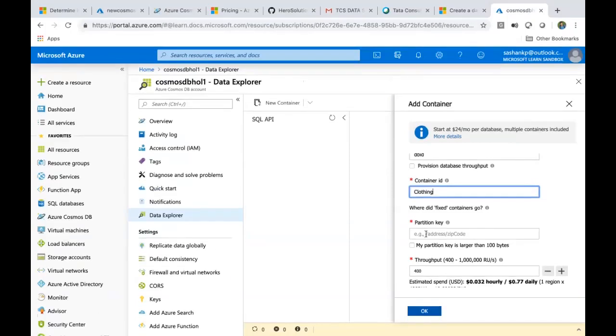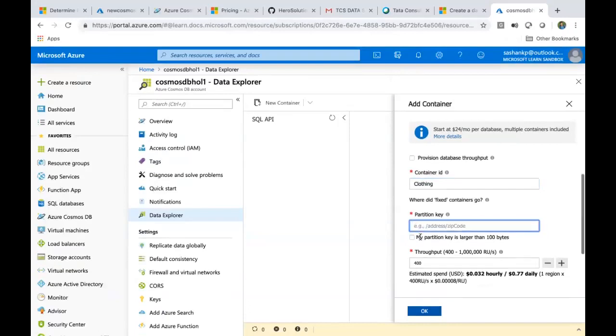Okay, and then this is a very, very important thing. The partition key is what we define only one time, right? Let's say if you even take the table also, we define the partitioning only once, right? It is not automatically created. So the same way in Cosmos DB, the most important thing, because our users are completely dependent on this.